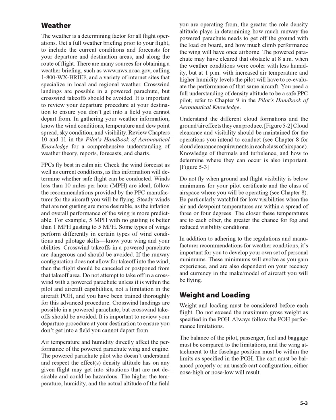Crosswind takeoffs in a powered parachute are dangerous and should be avoided. If the runway configuration does not allow for takeoff into the wind, then the flight should be cancelled or postponed from that takeoff area. Do not attempt to take off in a crosswind with a powered parachute unless it is within the pilot and aircraft capabilities, not a limitation in the aircraft POH, and you have been trained thoroughly for this advanced procedure. Crosswind landings are possible in a powered parachute, but crosswind takeoffs should be avoided.